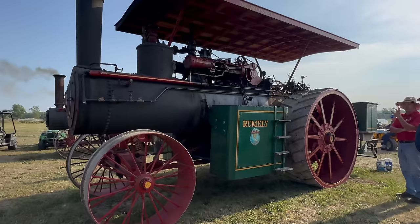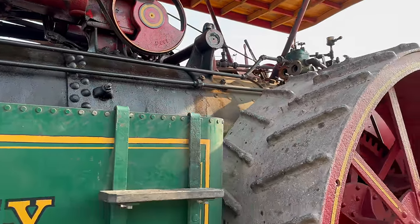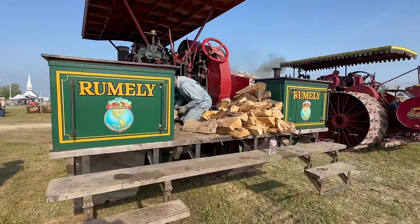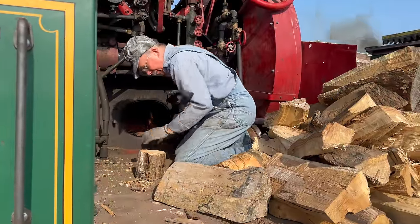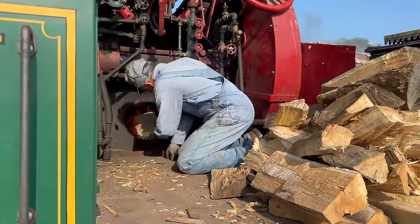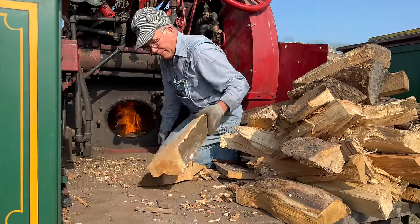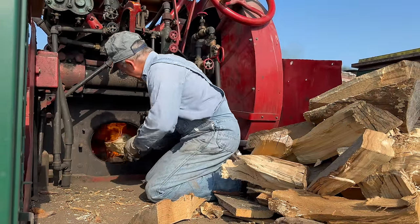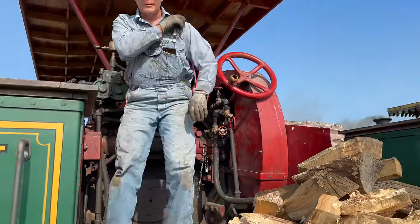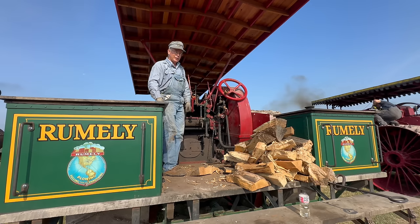Next to the Case is a Rumley. You start out with wood and then you switch over to coal. It takes a hot fire to get coal to burn. Coal burns the best when you're under load because it has a forced draft and gets the air through it, so it burns cleaner. Without a load, you don't get the draft through.